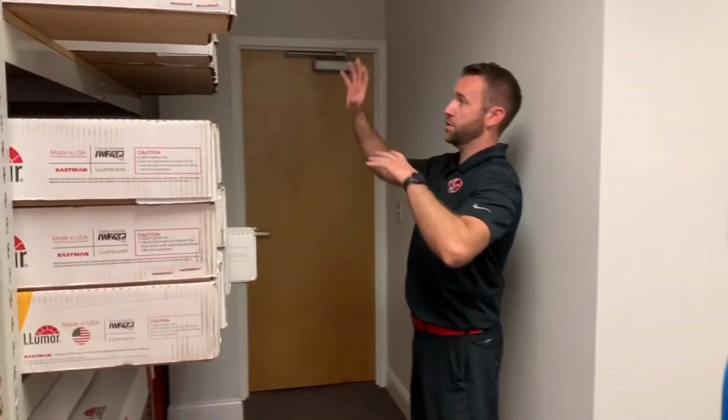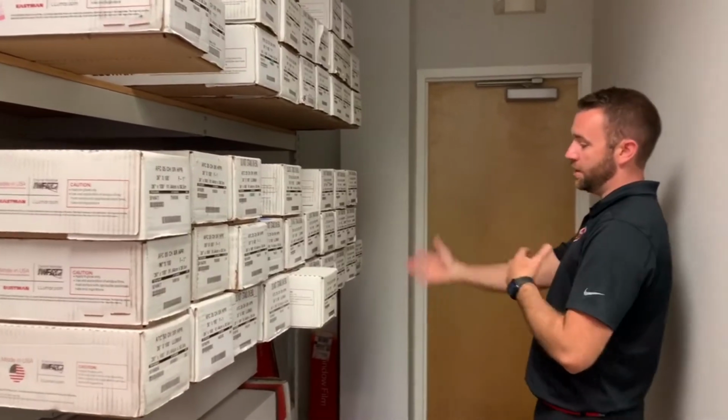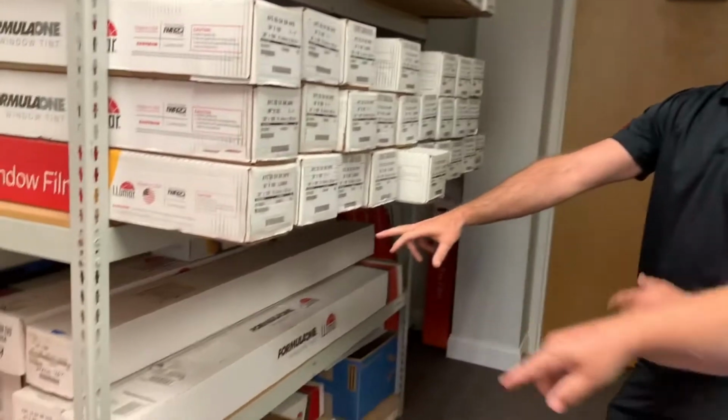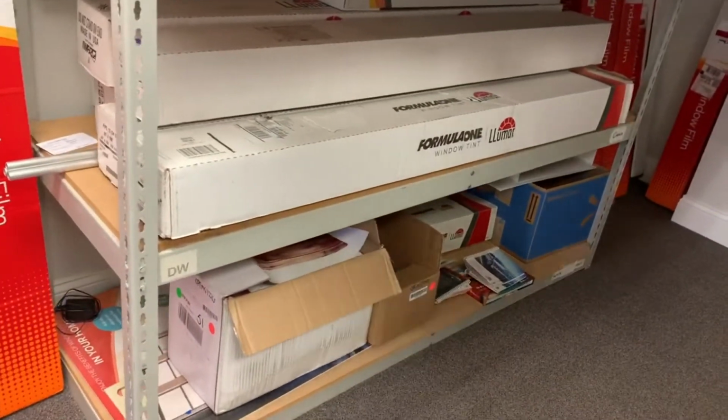So we stock a wide range of all the films that we offer in every different series, every different level of darkness, from our Pinnacles, our Stratuses, Air Series, the Classic Series, CTX, and like I said before, we stock 60-inch rolls to manage your Tesla Model 3 back glass in one piece. That's what those are down there. Several 60-inch rolls, really in every different series, every different shade. We even have more over here.